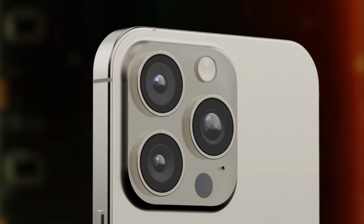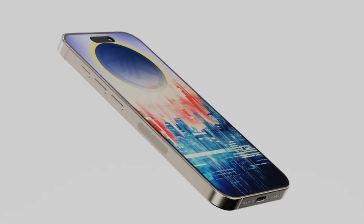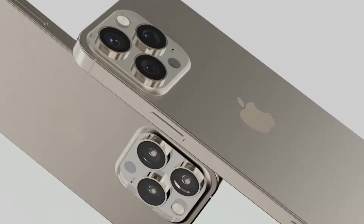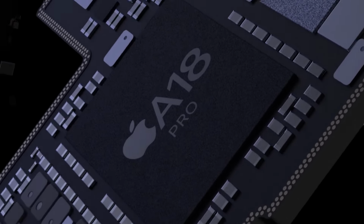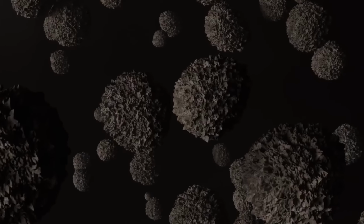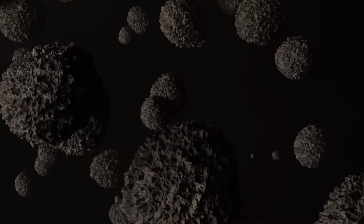Gone is the boxy camera bump. In its place, a smooth, color-matched camera bar that screams next gen. It blends into the body flawlessly, showing off Apple's obsession with perfect design. And despite the new look, these models still keep the pro-level triple lens setup that power users love.